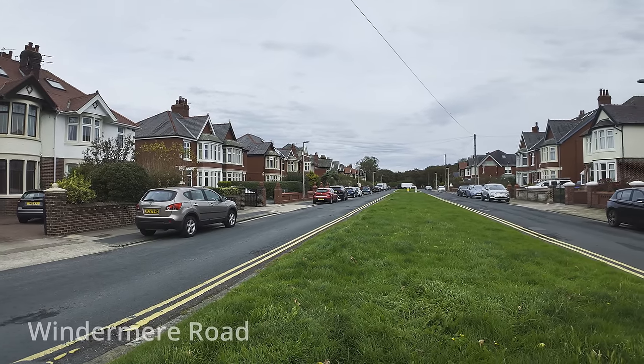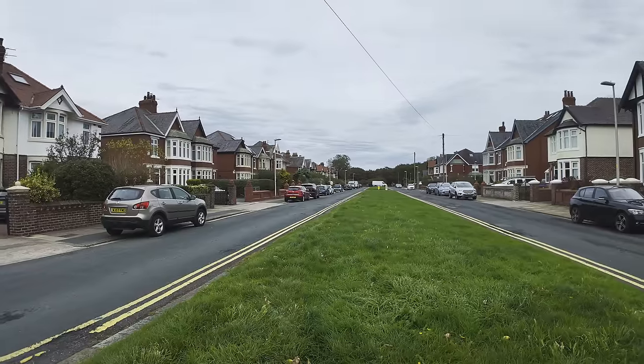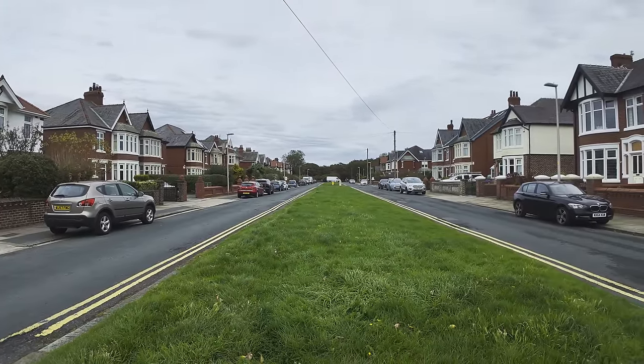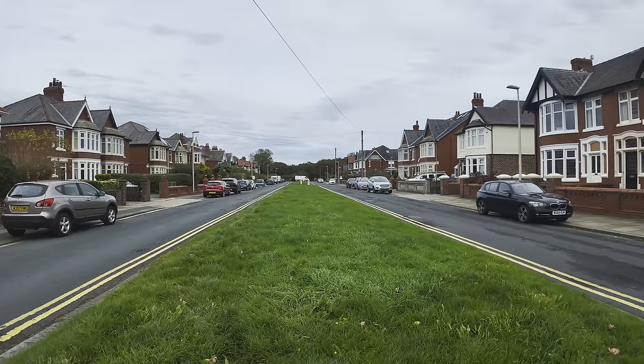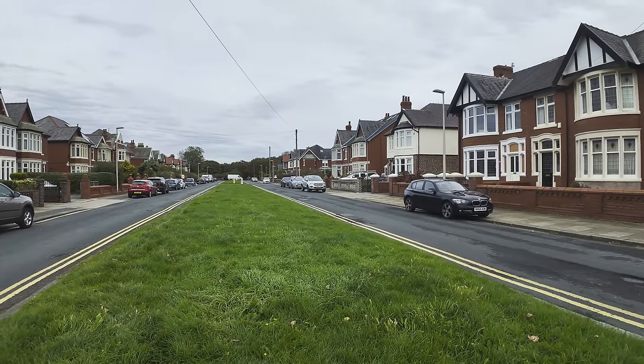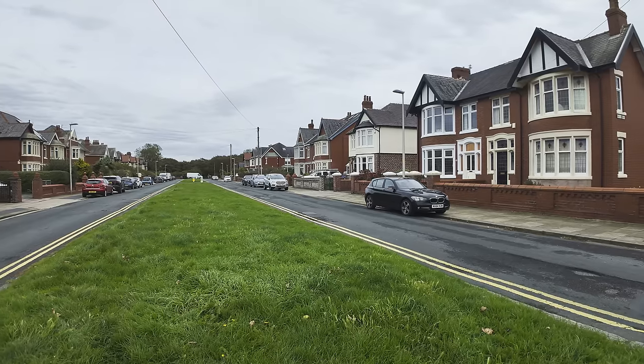Look at this. We've got a central reservation here with a lawn. These properties here, mostly semi-detached, they're massive. Absolutely huge. Accrington brick as well. You're probably looking in the price bracket of £250,000 to £300,000 for a house round here.